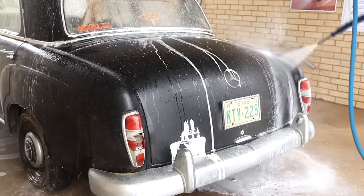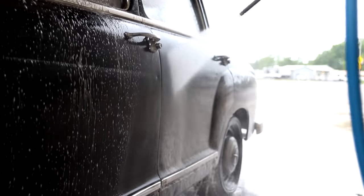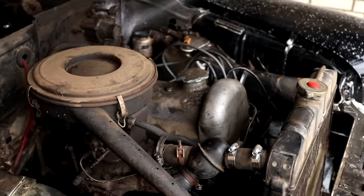From what we can tell on this car, the body's actually in really good shape. I mean, there's absolutely no rust through on this car whatsoever. Now the question is, how well is this paint job gonna actually clean up?